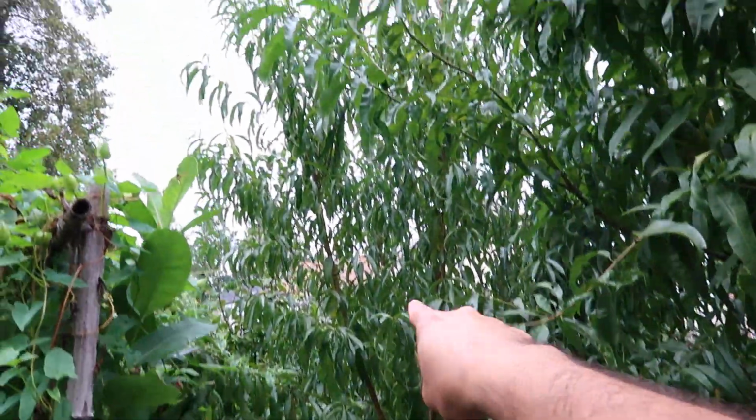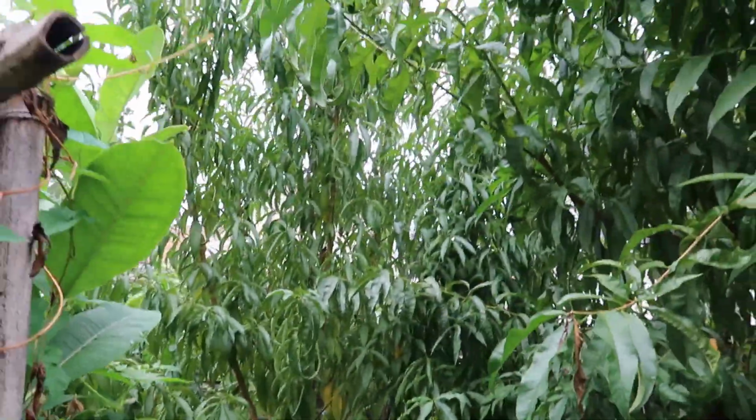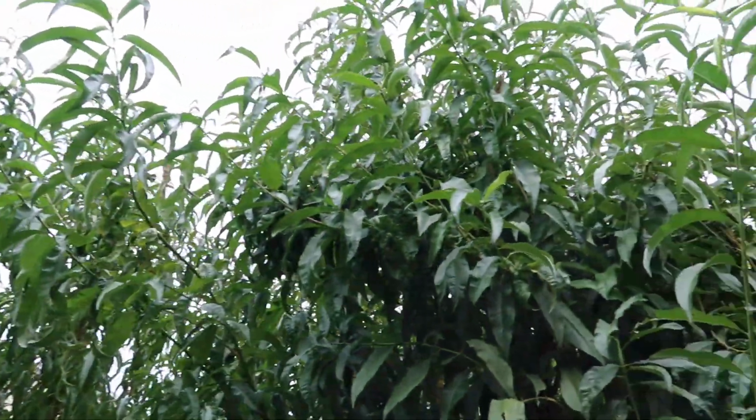This little tree right here, I started from a seed. This is a peach tree, and it is just as tall as the one that I bought from a nursery.